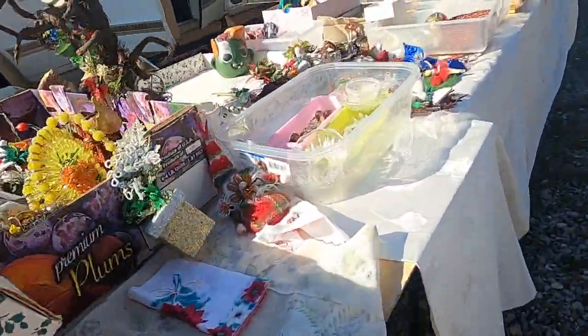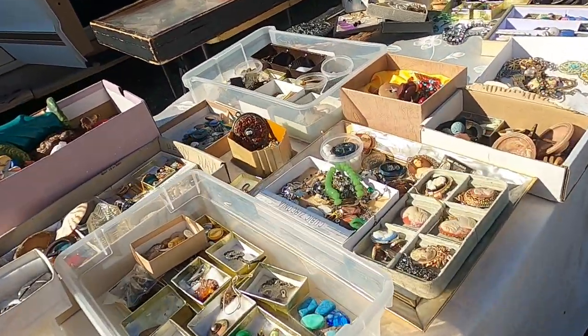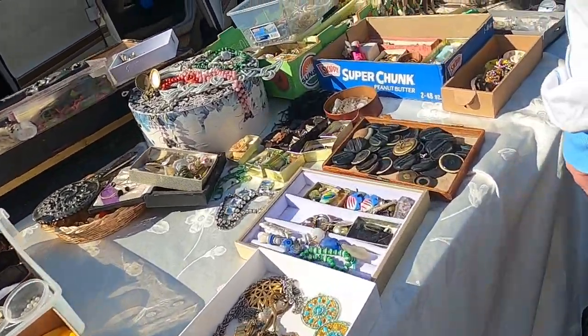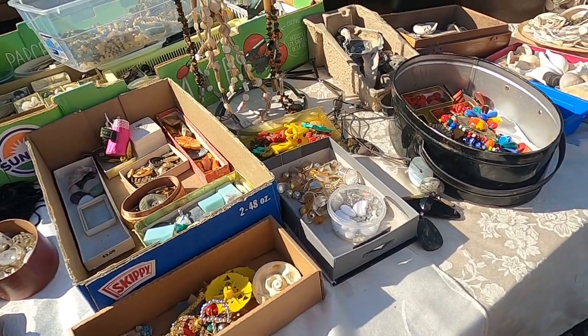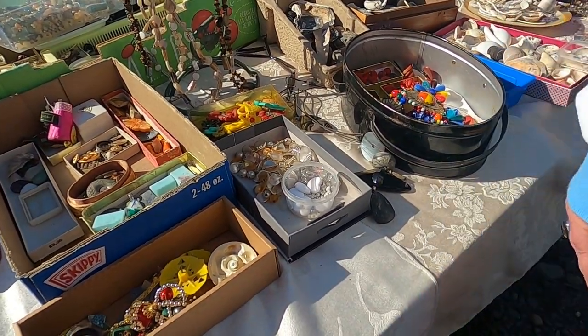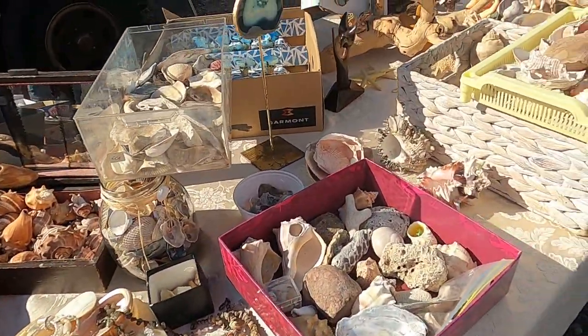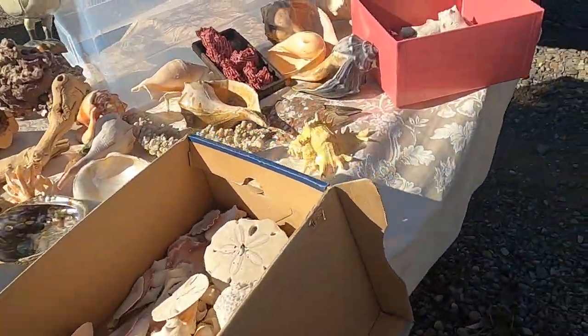You got a lot of good vintage Halloween and Christmas as well. I really like their selection here. It's really cool. Yeah. This is neat. I like the shells setup. Well, you're probably not too far from the Jersey Shore, I would take it.